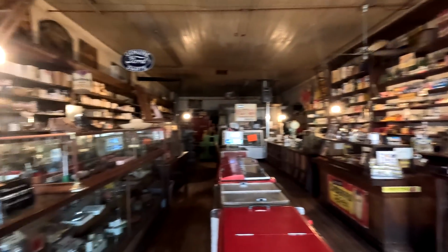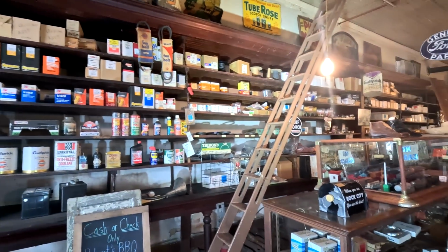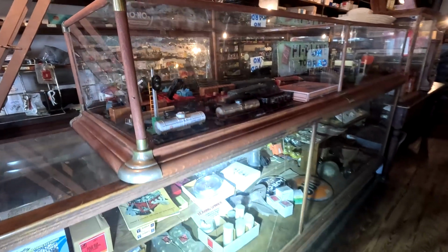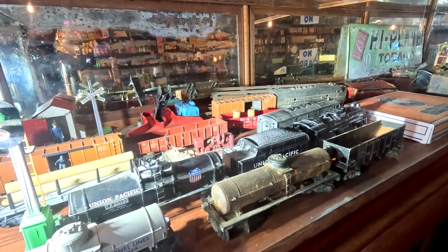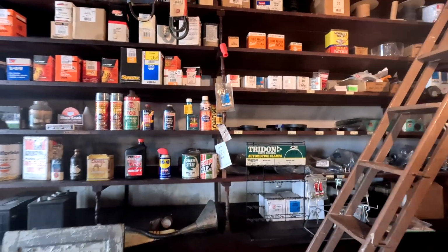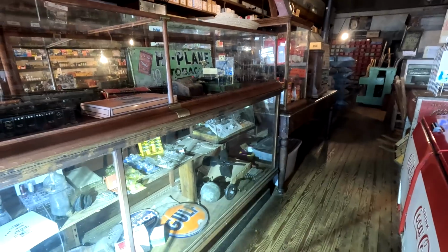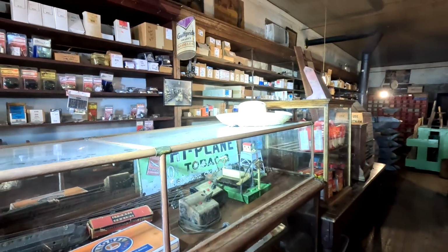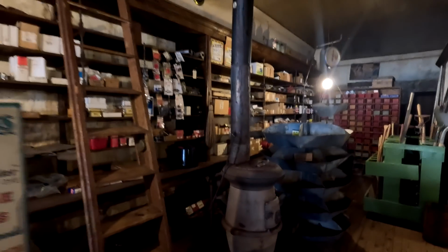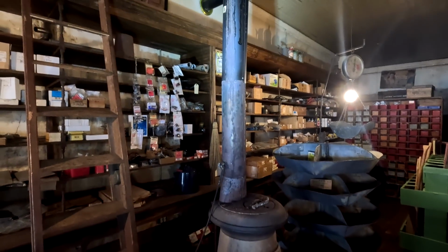And this is just amazing. Inside of the store is definitely just something to take in here. We've got the original showcases. Oh, look at the old trains. Even got some shoes for sale right there. I love the old shelving in here though. This is honestly kind of one of those places that you just have to stand in and soak up. It is really like stepping back in time, walking in here, or as close to it as we can reasonably get. There's the old pot-bellied stove. I'm sure everyone gathers around in the wintertime to stay warm.